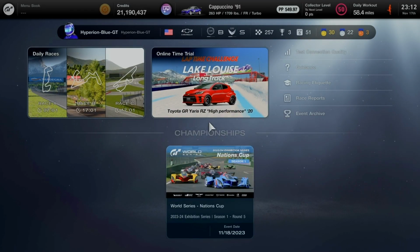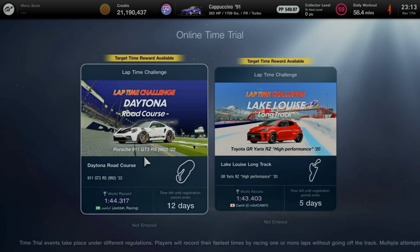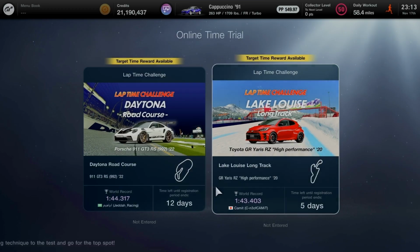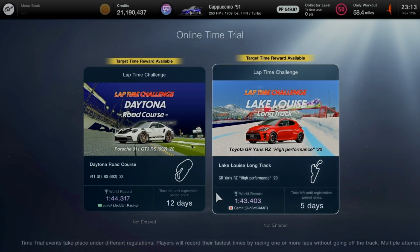Along with the Lake Louise long track for the Toyota GR Yaris, we have the Porsche 911 GT3 RS Type 992 2022 going in at Daytona International Speedway on the road course. From the NSX Honda to the Porsche Type 992 911 GT3 RS is now available every 2 weeks. But I'll have to be here and make sure to have the best time to go on the snow, to be tried out on the long track at Lake Louise after the circuit experience.